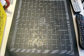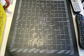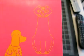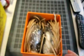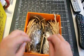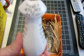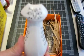Okay, the other thing that I bought in the treasure area was this Kate Spade salt and pepper set. This is from her Woodland Park series. There's a whole bunch of different sets of these animal salt and pepper shakers. But this is the cat and the dog.